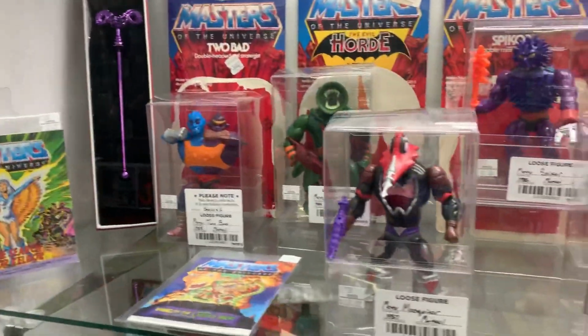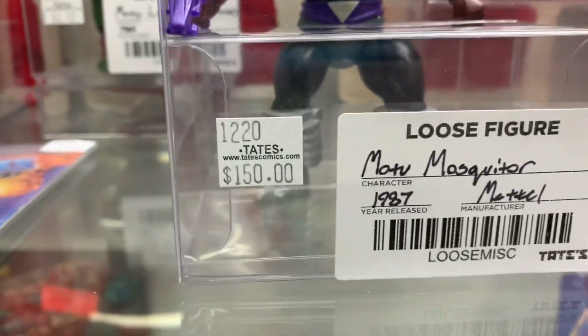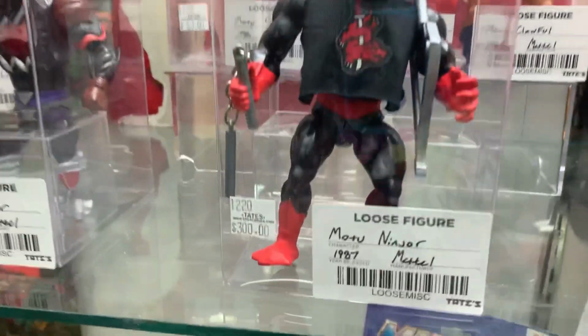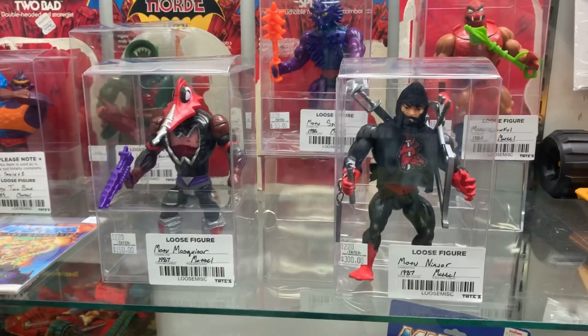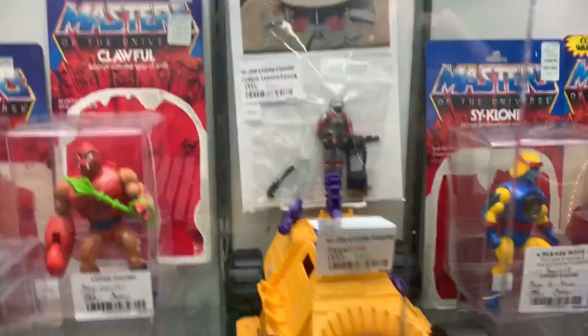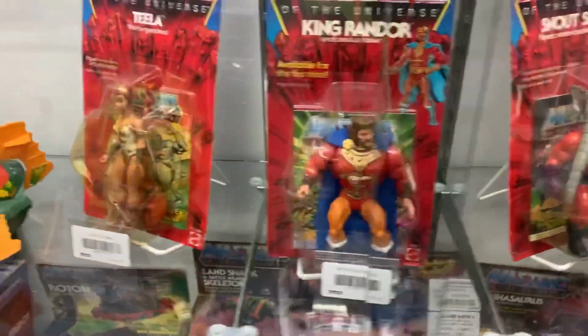And some He-Man, Masters of the Universe, $150 for Mosquitor. Look at that. Mark, if you had sold yours in the States, you would have got a killing for it. $300 for Ninjor. And then we have a bunch of guys in the back with their backing card. They're not sealed. You can see they're in a plastic case and they just come with the backing card. A bunch of other figures here. And then we have some vehicles for He-Man. And then we have some carded figures.